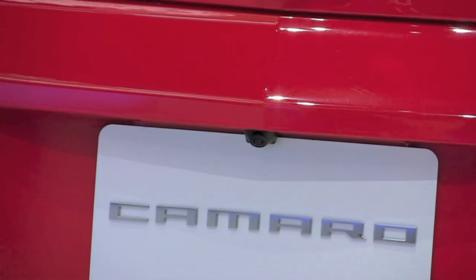So here's the thing about the Camaro. It's always been a fast car in a straight line. Remember the Z28? Well, the ZL1 is going to be even faster in a straight line, but the question is, how will it do when the road gets twisty? This new engine out of the Corvette, it's a monster. It's certainly going to make this car one of the fastest in its class, but how will the car handle? Time will tell.